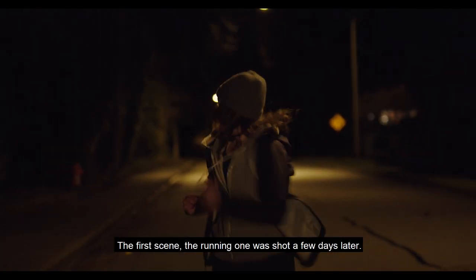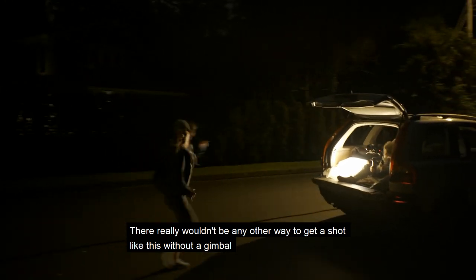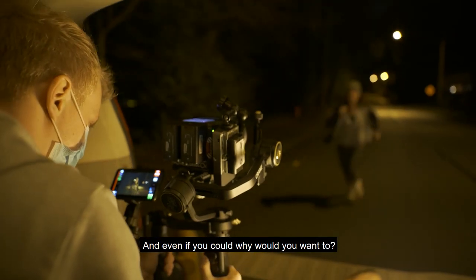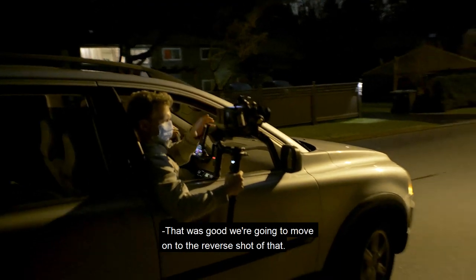The first scene, the running one, was shot a few days later. There really wouldn't be any other way to get a shot like this without a gimbal. And even if you could, why would you want to? That was good. We're going to move on to the reverse shot of that.